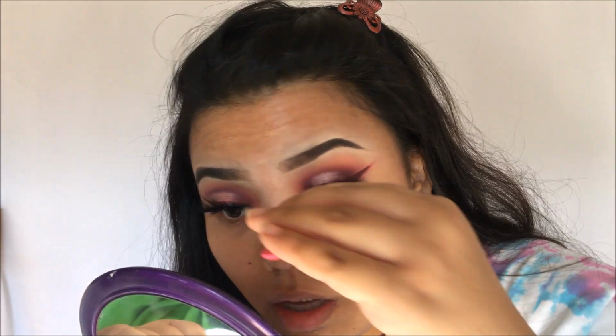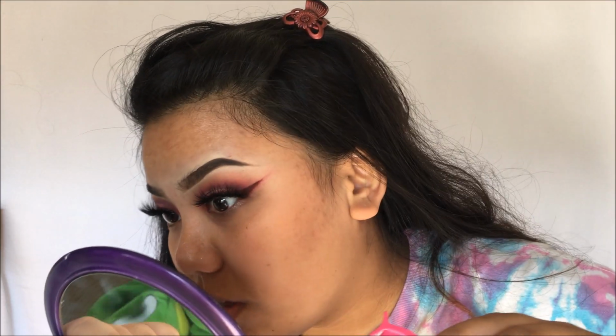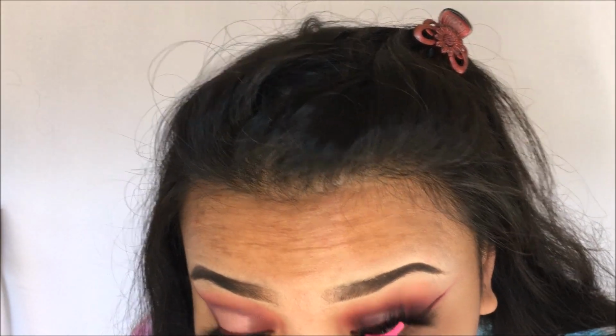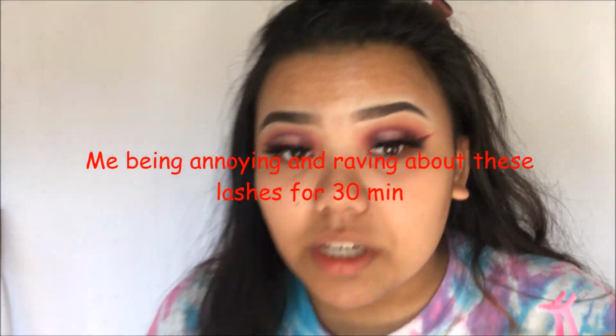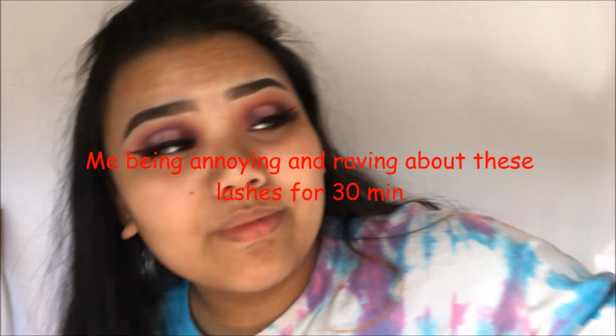Okay, so the next thing I'm gonna do is these are the Athena Lash Co. Eykiss V lashes because I haven't worn them outside yet, and they're so cute. I love them. Actually, I'm obsessed with these. I need more. I know they sent them to me in PR, but I might just buy them with my own money because if these fall apart, hope they don't anytime soon, but if they fall apart, I'm dead ass gonna get more.